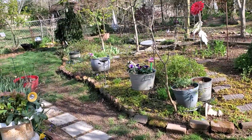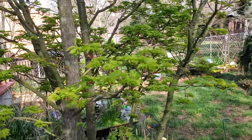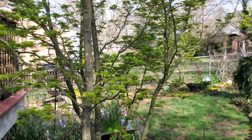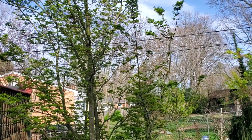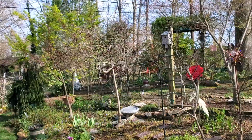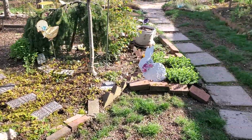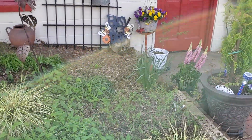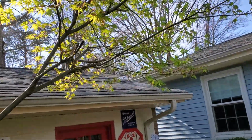But things are just coming out so fast, I wanted to show you all. Look at these leaves on this beautiful lion's mane Japanese maple. Just gorgeous. This is such a pretty tree, and we can see it when we're sitting on the deck and from the kitchen. You can see a lot of the maples, the leaves have really come out. Like I said, things are just popping out. The leaves on this tree, I know you probably can't see them for the glare, but they're so pretty.